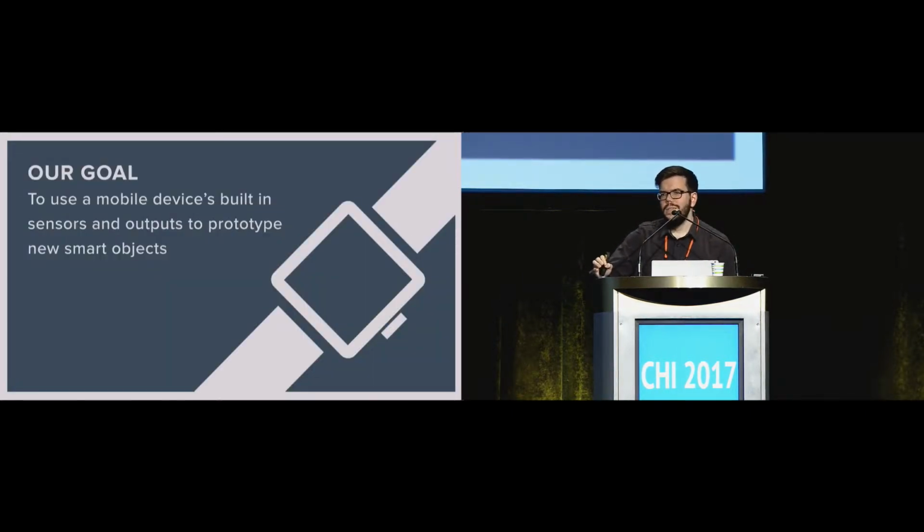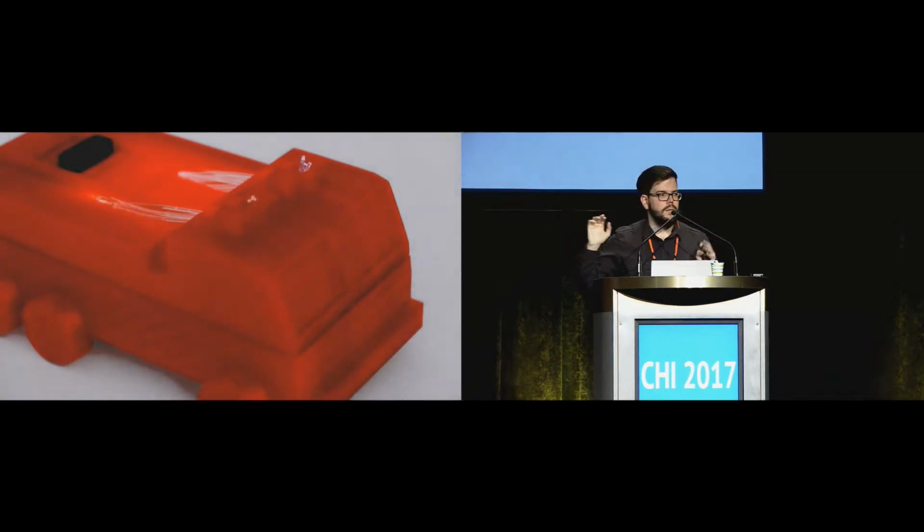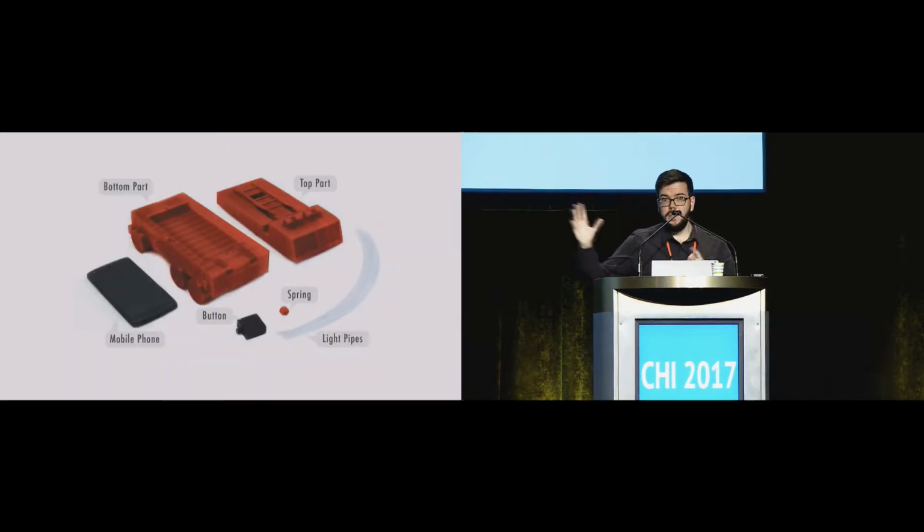So our goal with this work is to use mobile devices and their built-in inputs and outputs to prototype new smart objects. Now, when I say mobile device, I mean things like smartwatches or smartphones. They're just about the same, right? So here's an example. Here you have a fire truck that actually flashes lights in different colors. When you press the button, it starts that flashing. And also it plays a siren sound, which I muted so I can talk to you guys and you don't hear this weird siren behind me.